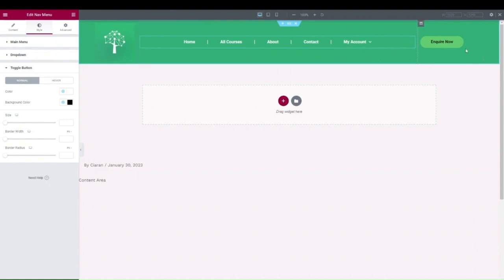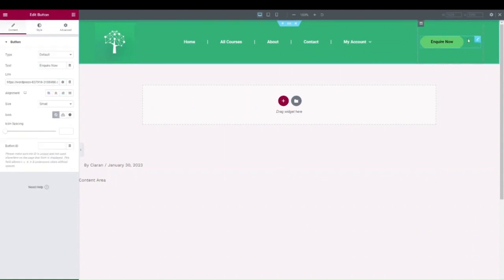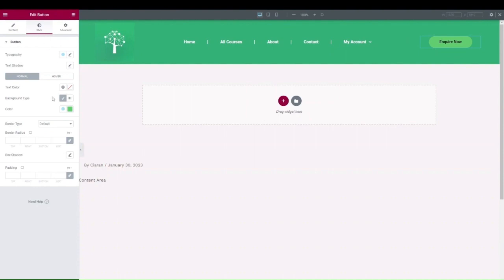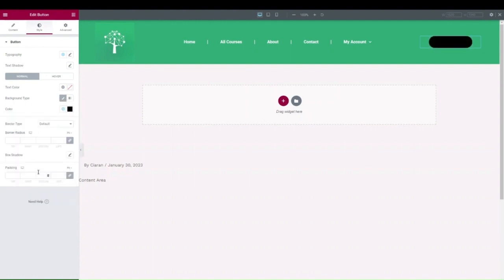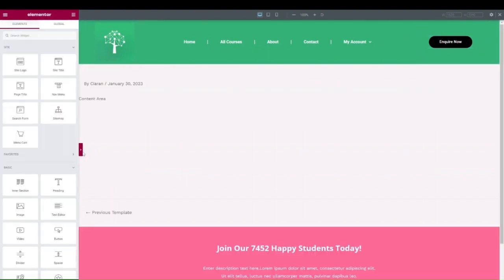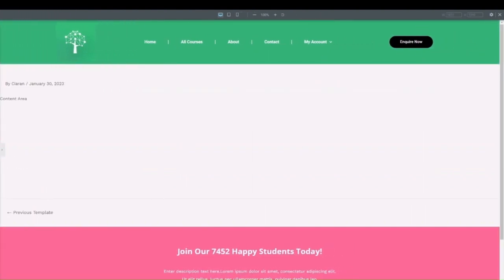So the next thing that I want to edit is the contact button. The first thing I want to do is change the alignment to center, so it's centered a little bit. And then I want to go into style and change the styling of all of them. So we've got the color of the background as green. I'm going to change that to black to make it stand out a bit more. And then obviously I'm going to change the text color, and I'll change that to white. So you can see I've got the call to action button, and this stands out a bit more that way.